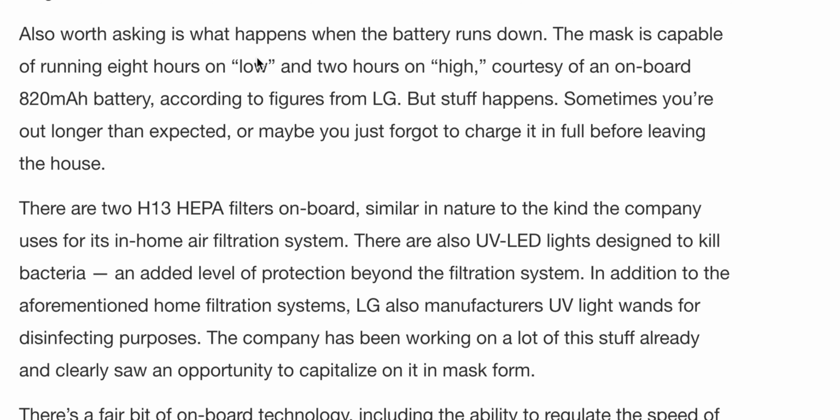For most individuals, this is going to be more than enough, but there are going to be other people that are out way longer than that. But given this is the first product of its type, 8 hours is a good baseline. Potentially future iterations will have longer lasting battery. There's definitely a concern that should the battery run out, then it's no longer going to be actively filtering. Does it mean you have to have a spare backup paper one? But hopefully 8 hours is more than enough for the average use case.